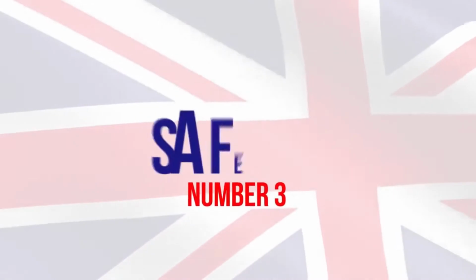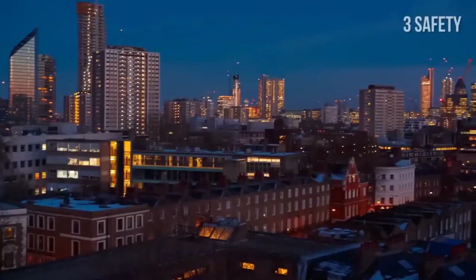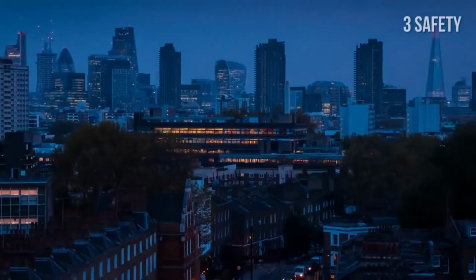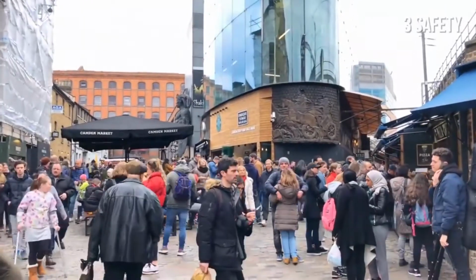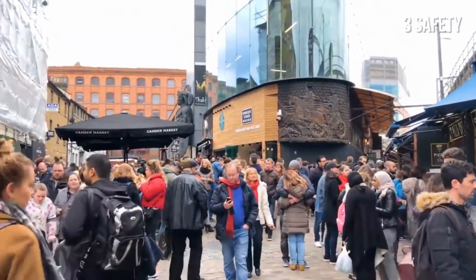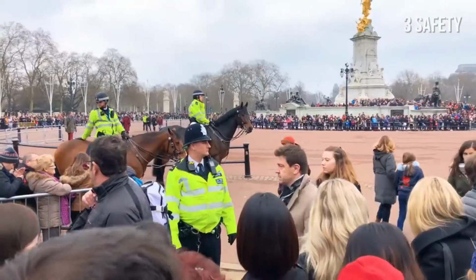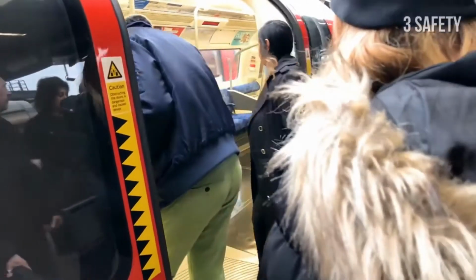Number 3. Safety. London is relatively safe, but do take all the usual precautions typical for bigger cities, like avoiding less touristy areas, especially at night. London is unfortunately also full of pickpockets, so hide your wallet, passport and other valuables somewhere safe and pay attention to your bags, especially in crowded areas like in front of major attractions or when using the underground.